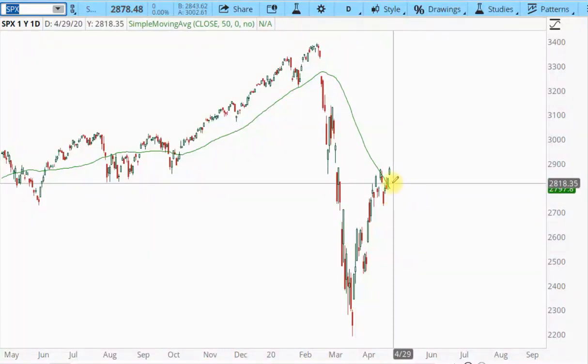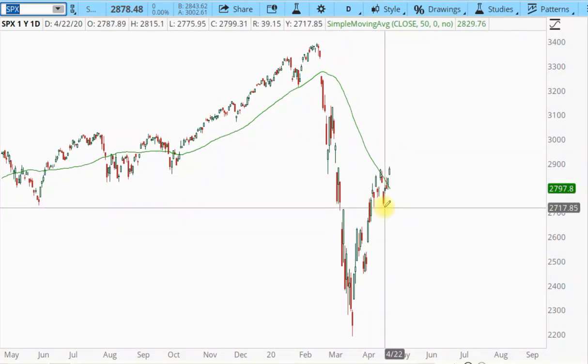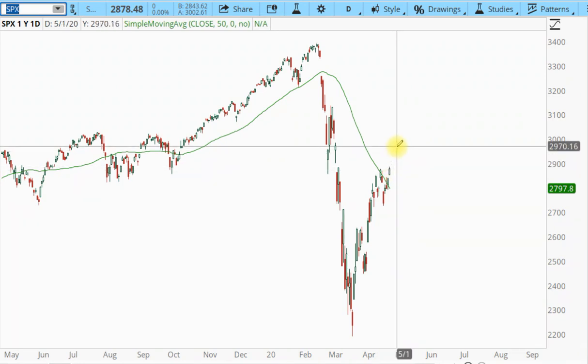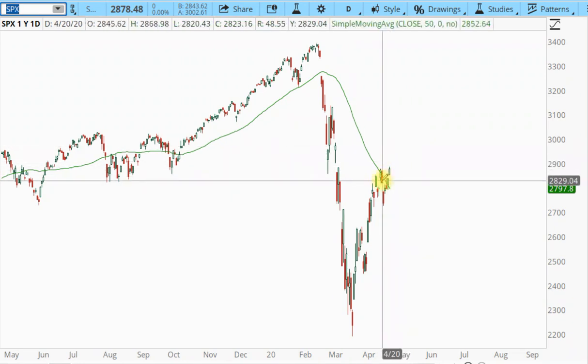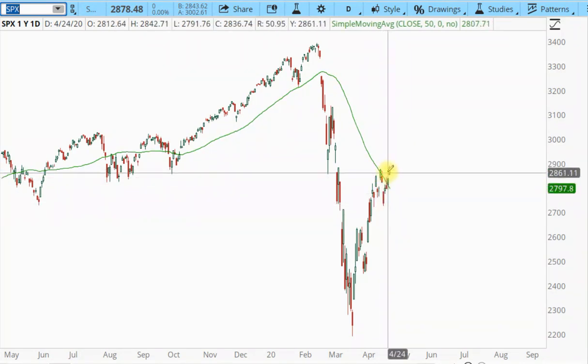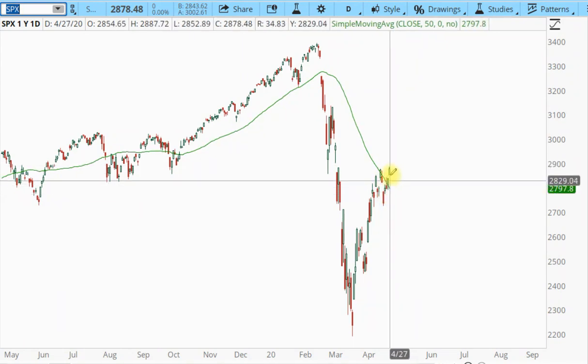All right, so you can see the first attempt failed. We'll get a pullback into this half cycle low. We should have anywhere from 5 to 10 more days for this rally to continue before we get a deeper pullback. This half cycle low was very mild, only lasted two days. The pullback into the daily cycle low usually lasts anywhere from 5 to 8 days.